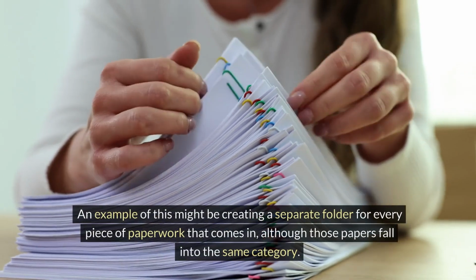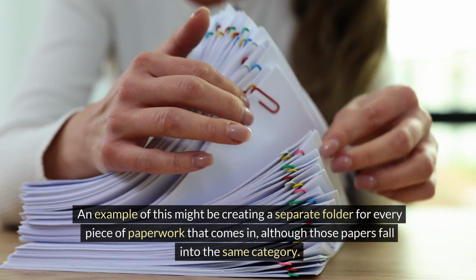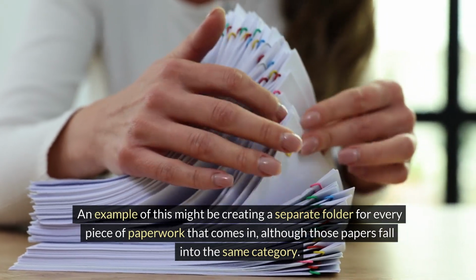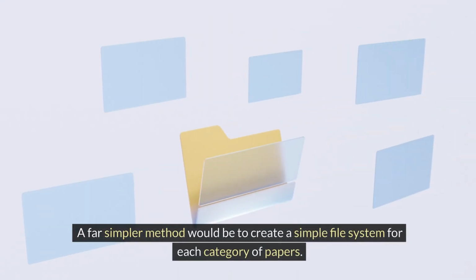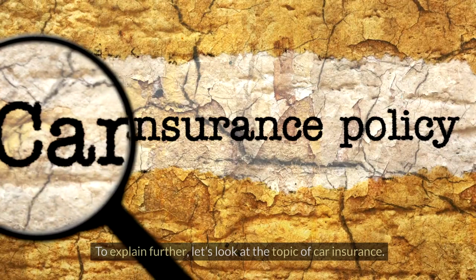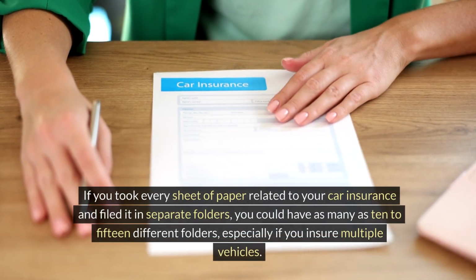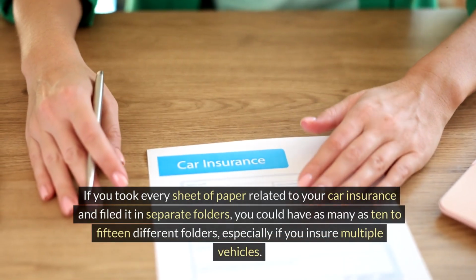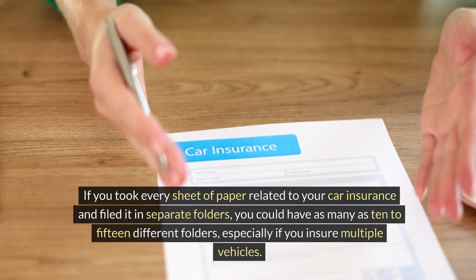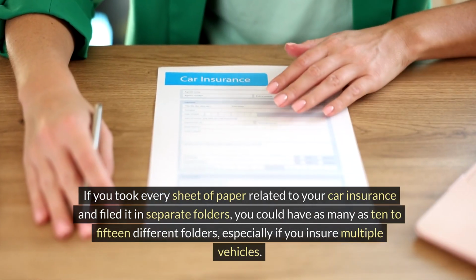An example of this might be creating a separate folder for every piece of paperwork that comes in, although those papers fall into the same category. A far simpler method would be to create a simple file system for each category of papers. To explain further, let's look at the topic of car insurance. If you took every sheet of paper related to your car insurance and filed it in separate folders, you could have as many as 10 to 15 different folders, especially if you insure multiple vehicles.